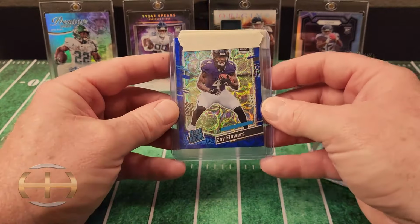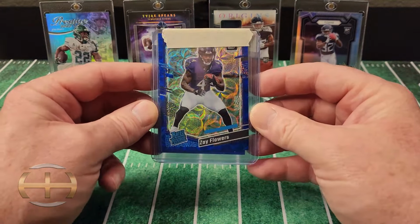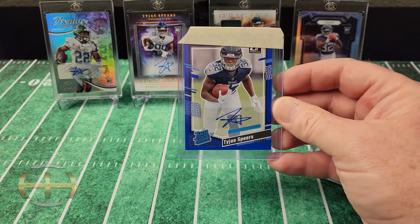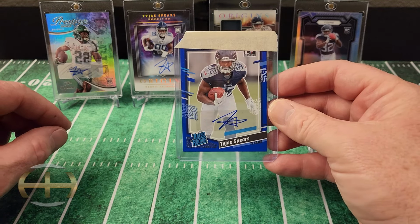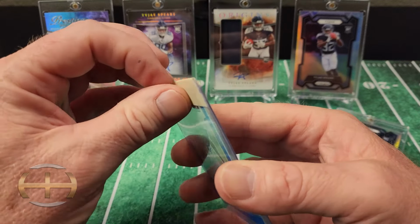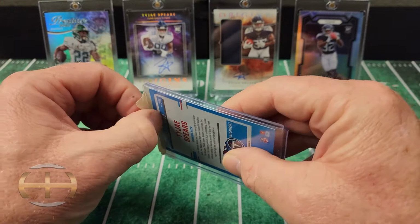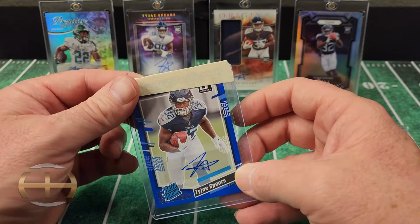The first card I picked up is this Zay Flowers Blue Scope. Because Zay Flowers is dope. And wanted to definitely add that to my PC. And then here's the Tajay Spears Blue Rated Rookie. I wanted to pick that up to add to my collection. Hopefully he does good. I think he's got what it takes, man. That guy's got some serious, serious feet and hands. Vision, the guy's off the hook. So picked up those couple cards. So shout out to Kivol Trading on eBay.